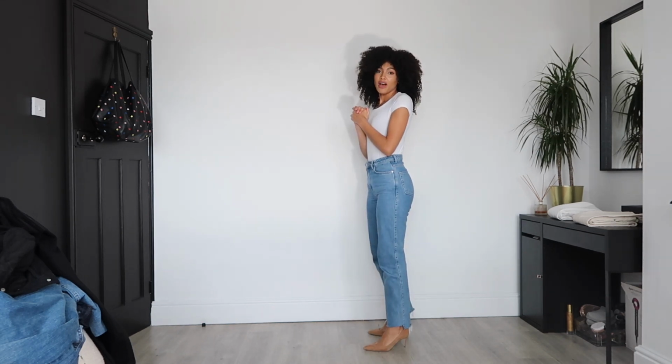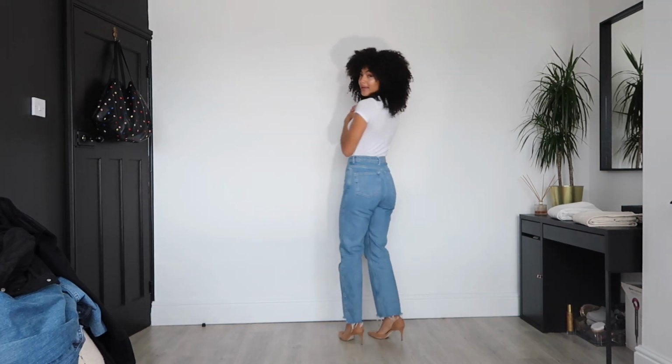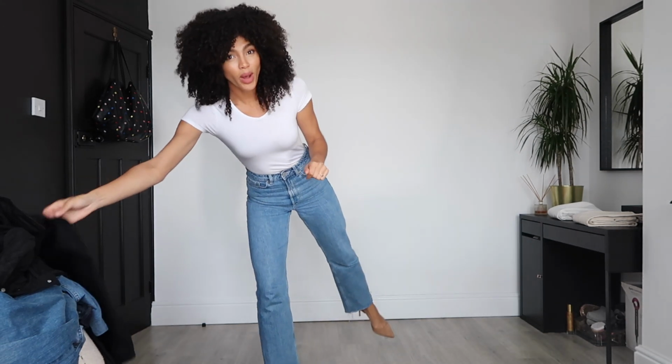So if you can cope with that, you'll be fine. I don't mind it too much. I don't think it's the worst thing, but it's just something to bear in mind. Give you a twirl. So yeah, definitely keeping these and the black pair and the white pair.